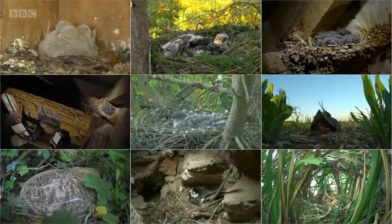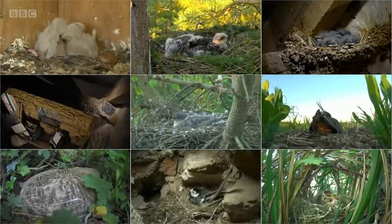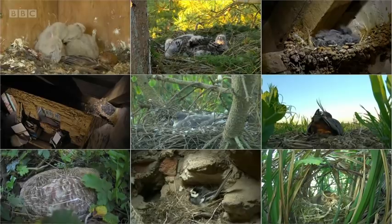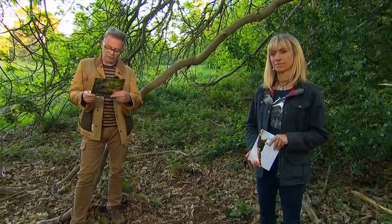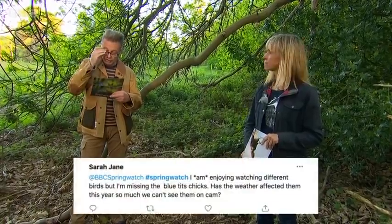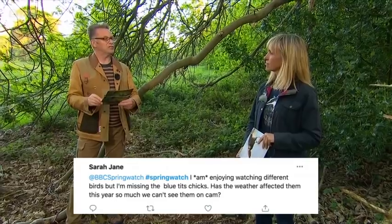Let's take a look at those nests that we've got live cameras on at the moment here. So we've got a great range of species. We've got kestrels there, we've got buzzards, we've got the swallows, we've got the pied wagtails. But there is something missing. And Sarah Jane wrote to us on Twitter and said, "I'm enjoying watching all of the different birds, but I'm missing the blue tits." She's absolutely right. We don't have a blue tit nest this year. First time ever since I've been doing the watches and since you've been doing it as well.